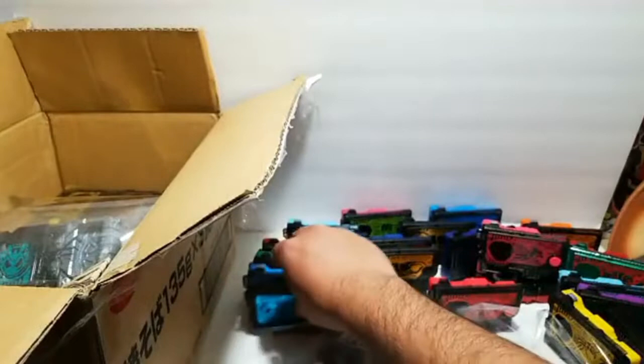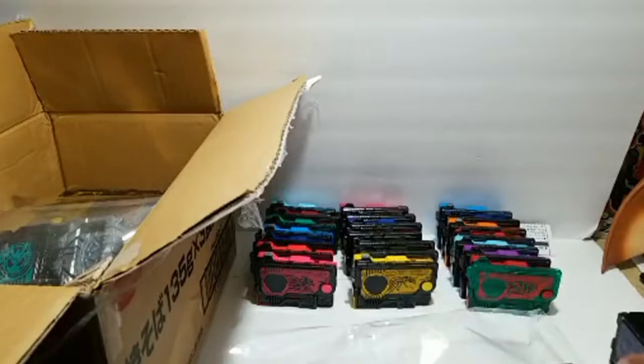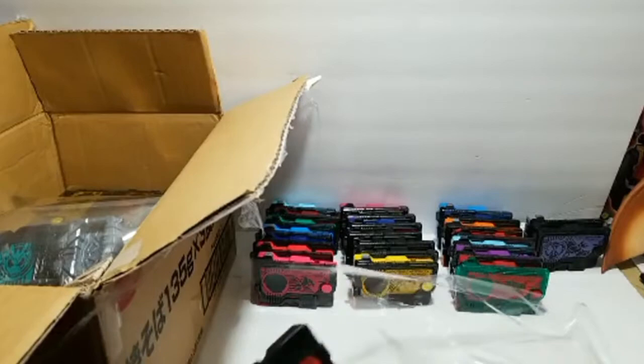All right, so if you're just joining us, this is basically me just unboxing a huge pile of Kamen Rider keys. If you don't know what Kamen Rider is, easiest way for me to describe it is a Japanese TV series that's like Power Rangers but more serious and more fun, in my opinion. Yeah, don't say it's Power Rangers because it's not.